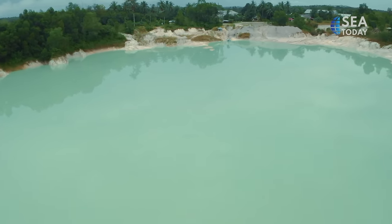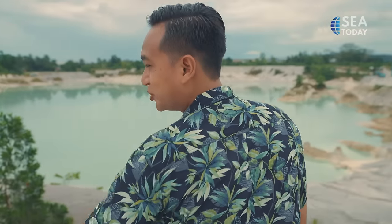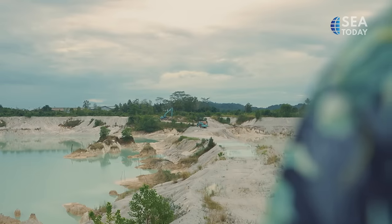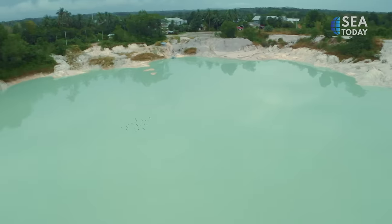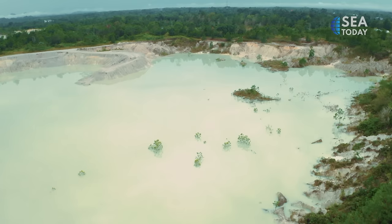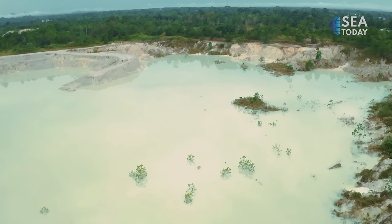Look at how the erosion's just cut away the soil right there. It's like being in a Star Wars set, or Interstellar for that case. Wow. Tin was first extracted here in the 1850s. At its peak, 20 to 30% of the world's tin supply came from this tiny island.